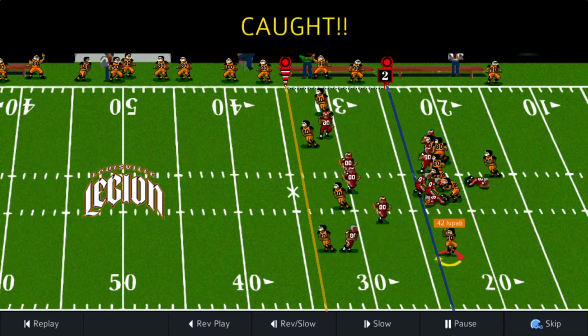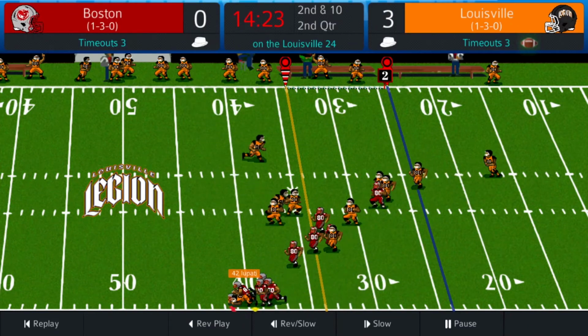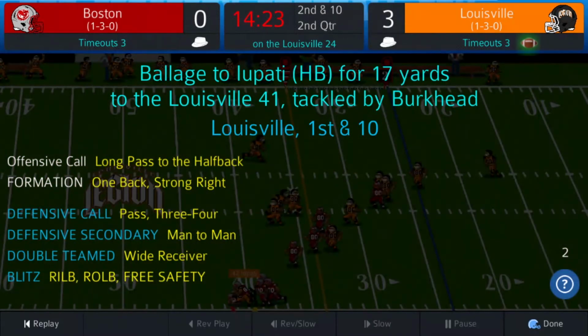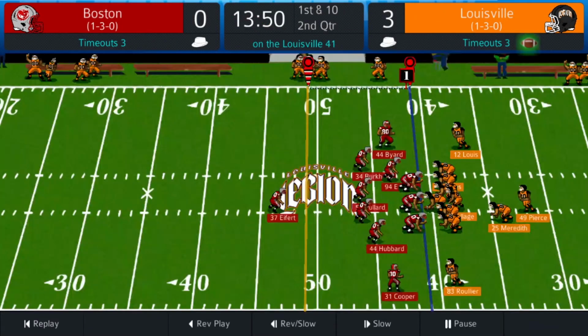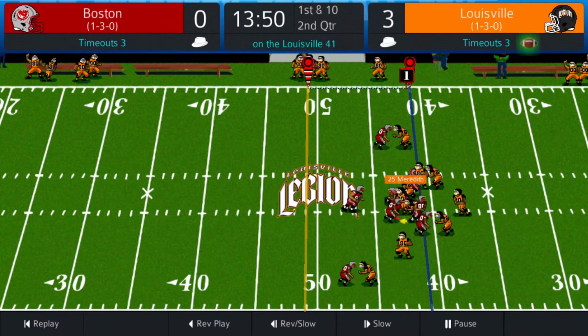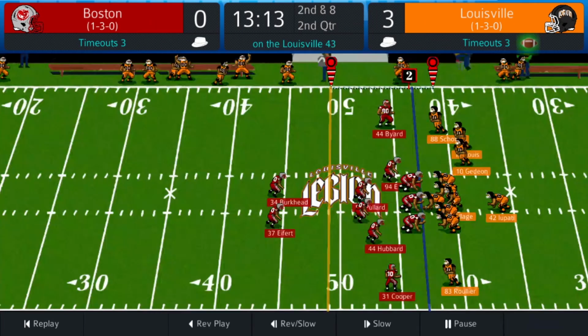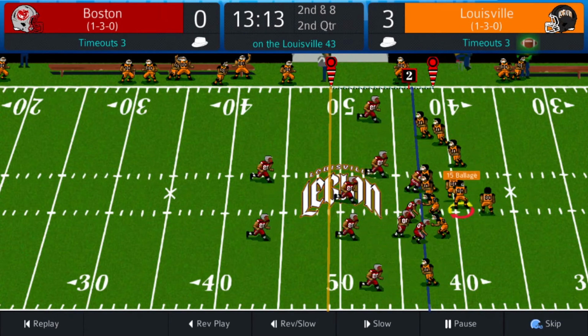Balaj back to pass again. More pressure. Gets it to Iupati. Iupati makes one man miss. Makes another miss. Gets the 1st down and then some. 17-yard gain for the Legion. Meredith with the handoff inside. Only a 2-yard gain. After that, 2nd and 8 for the Legion.